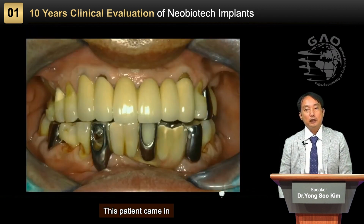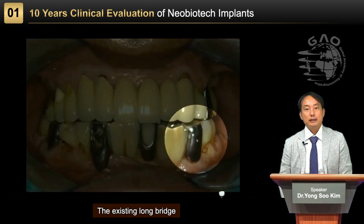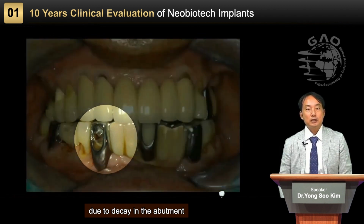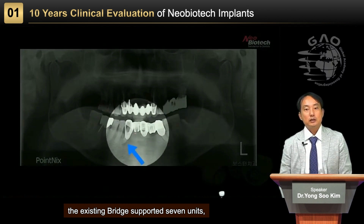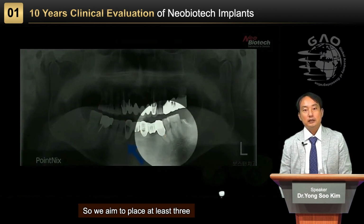This patient came in during the early days of our practice and is the father of my wife's friend. The existing long bridge in the anterior region was fractured due to decay in the abutment. To place the implant, the existing bridge supported 7 units, meaning 7 teeth, so we aimed to place at least 3.